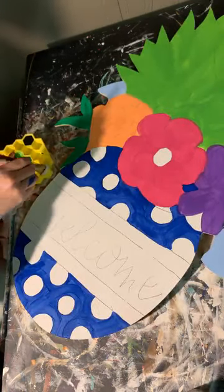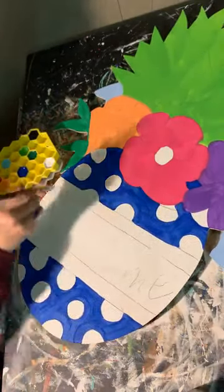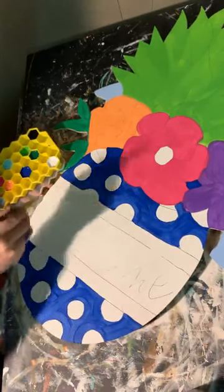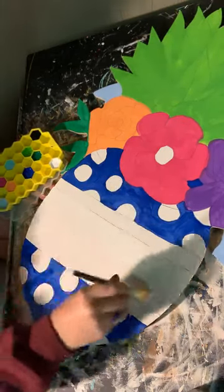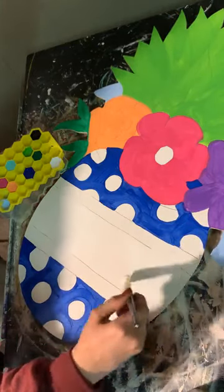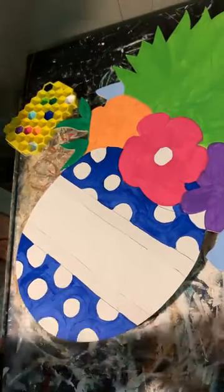Okay, now, I'm just going to put a quick coat of this white on there just to make it a little bit brighter. Now, we're going to do a little bit of hand lettering at the end here with this welcome. Of course, this is open to anything you want to put, whether a last name, hello, welcome, aloha, whatever you wanted to put would be super cute right here in the middle. So you could customize that for sure.